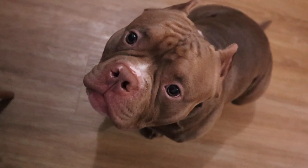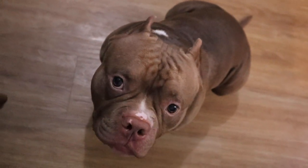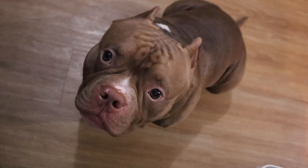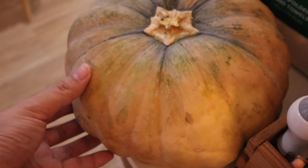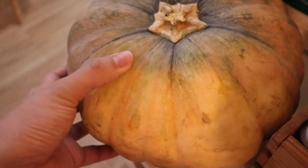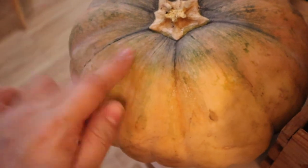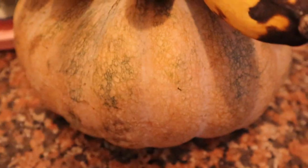Are you a baby? You're a monster, Moo Moo. Time to sleep na. Good night na. Good night, Moo Moo. Good night, Mom. I still haven't chopped the whole pumpkin. So I have one and I have another one. Hindi ko pa rin siya nakakut, tomorrow na lang.